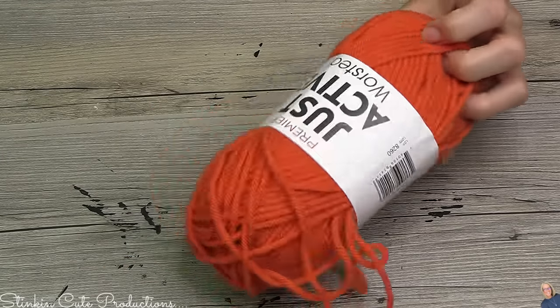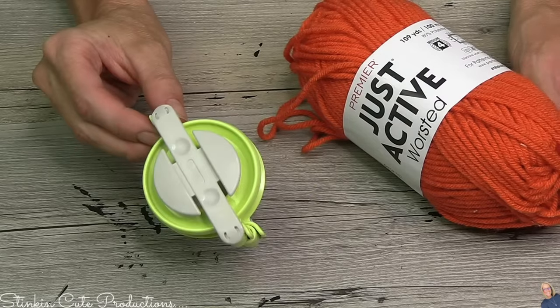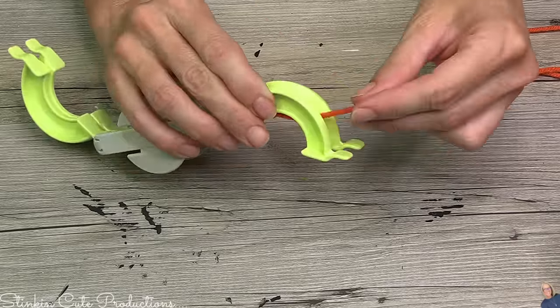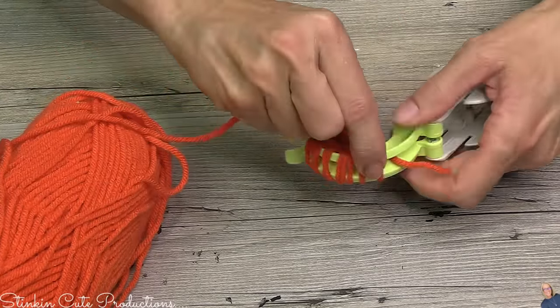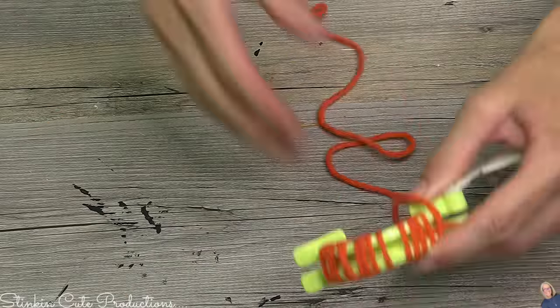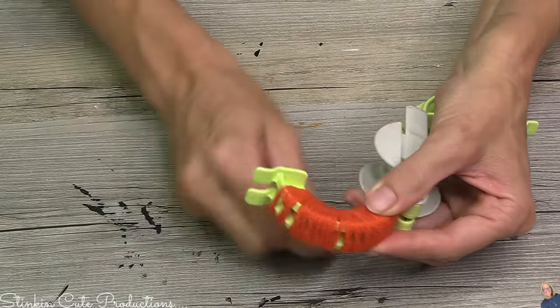Now for this orange yarn. This one kind of had me stumped until I thought about the Dollar Tree pom-pom makers. Have you used these before? These are a great way to make pumpkins. Why not make a pom-pom pumpkin out of orange yarn? These are super easy to work with.